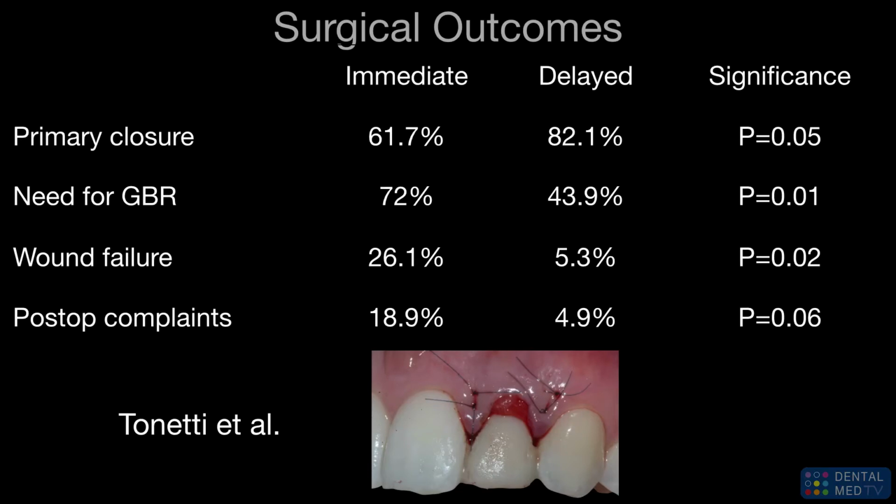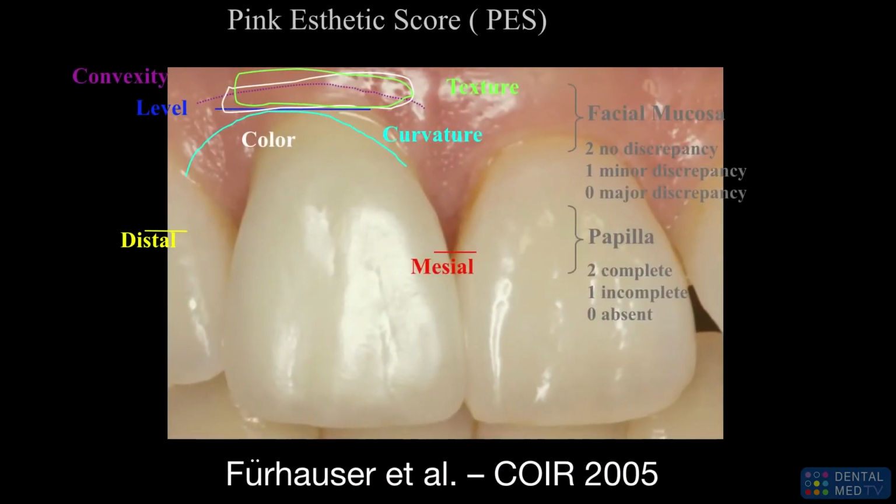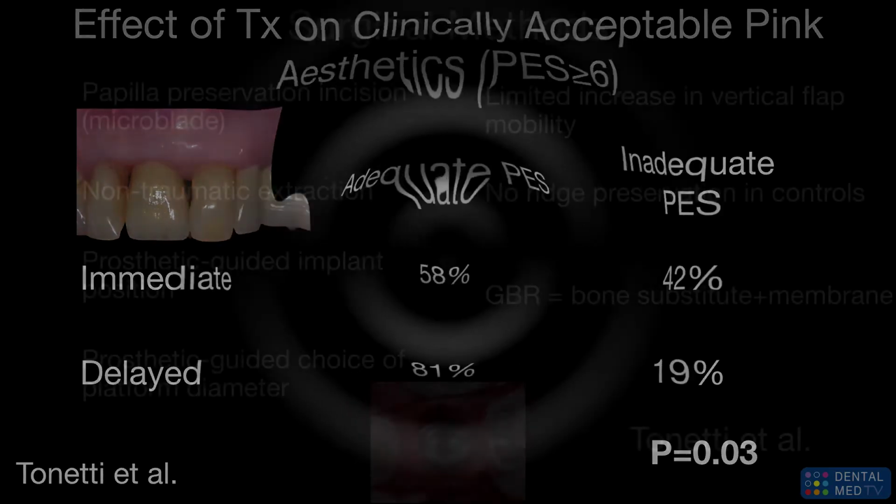Having a look at surgical outcomes, fewer problems were encountered with delayed implants, and evaluating the results according to the pink aesthetic score, an objective system to measure the aesthetic value of a procedure, there were better results for delayed implants compared to those of immediate ones.